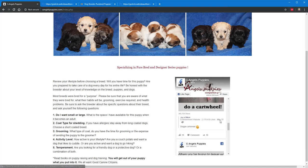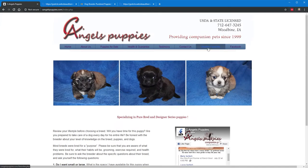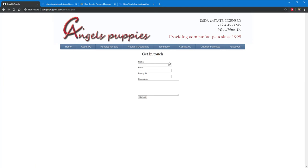They update this quite frequently, so I think that they could update this website a lot more. And a quick note, a form like this, get in touch. It's good that it's a form, but puppy ID, no one's going to really know what that means. And again, you should probably have pictures of the owners here. Potentially a map of where they're located if that's relevant, and then also the phone number, just in case people just don't see it up here at the top.